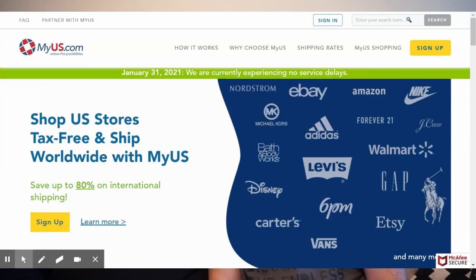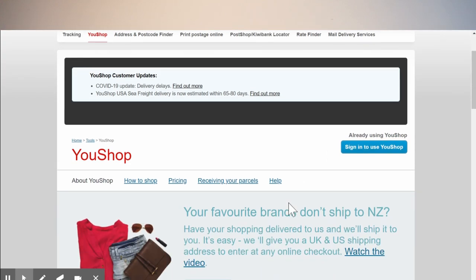In cases where suppliers, generally in the States, don't ship to New Zealand, we've found two businesses in the States that are affiliates of New Zealand companies, and they will ship it on our behalf to New Zealand. There's My US, and then there's the New Zealand Post affiliate called UShop. These people have had the most random things turning up. Batteries, what else have we bought through them?